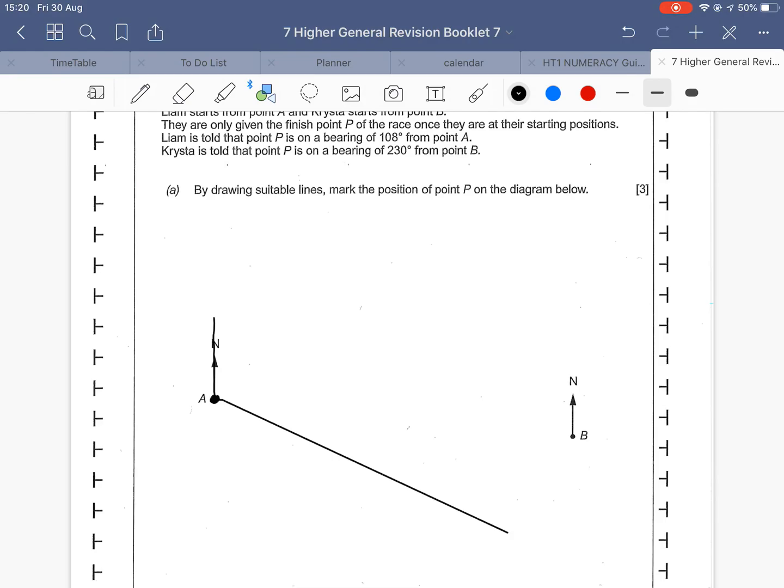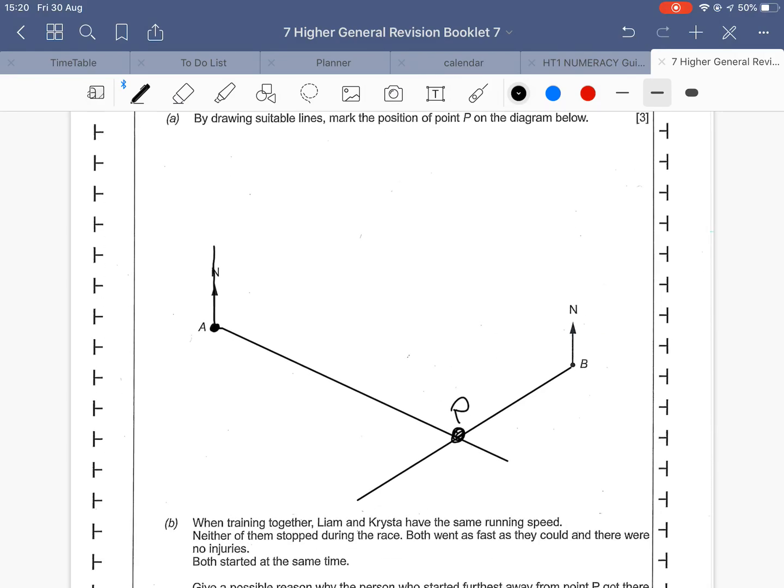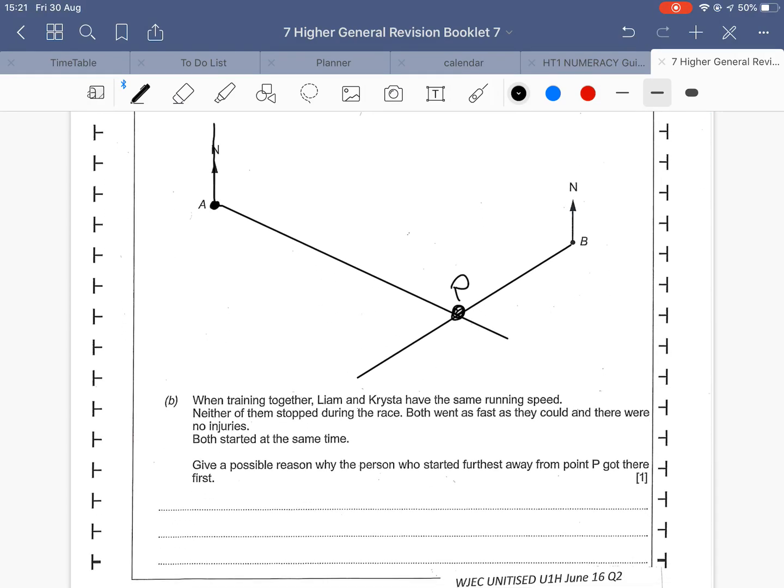Krista is told that point P is on a bearing of 230 from point B. If you only have half a protractor, you're going to want it facing this way. But because you've already gone 180, take 180 from 230 and you're left with 50. So just go across to 50 and draw your straight line. And they cross around there somewhere. It's not going to be as accurate as yours because I've obviously got my iPad. And make sure you mark it with a point P.